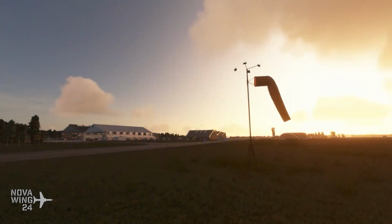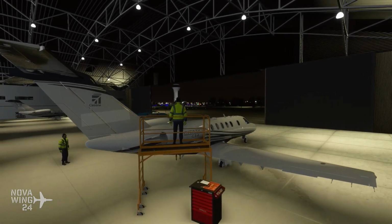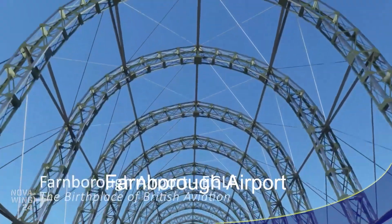In another UK airport release this week, from developer Burning Blue Design, we have their release of the birthplace of British aviation, of course, Farnborough Airport in the central United Kingdom.